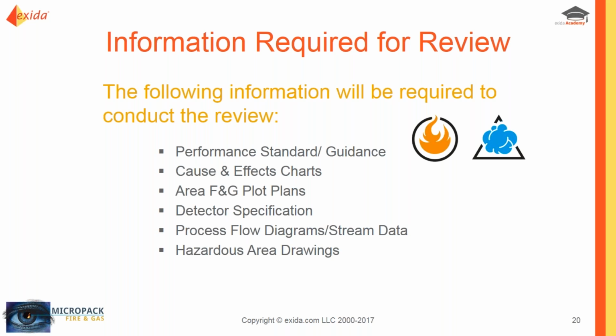And the process flow diagrams and stream data can allow us to determine where the real risks are on the facility. And obviously hazardous area drawings are very useful as well with respect to where gas clouds could accumulate and where gas could credibly be released from.